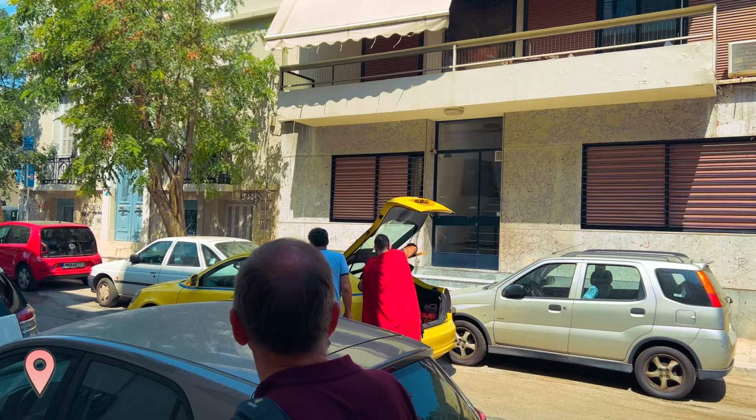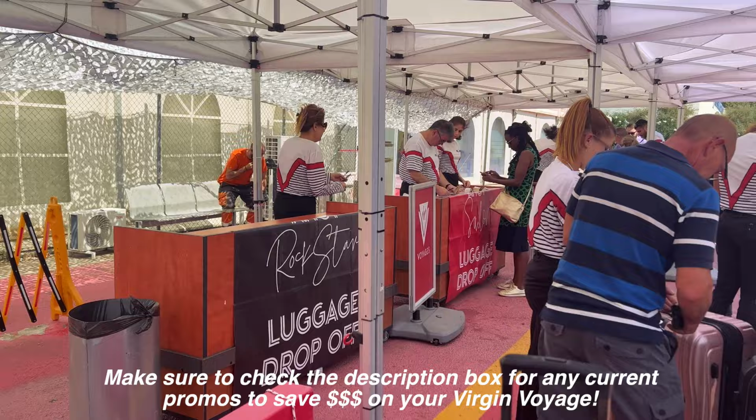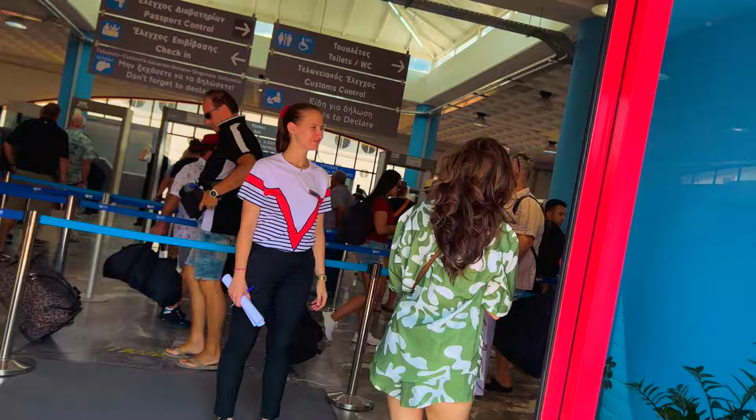After a fun couple days taking in Athens, we jumped in a cab ourselves to get to the port of Piraeus to catch the Adriatic Sea and Greek Gems cruise with Virgin. The waiting area in Piraeus is definitely a bit less luxe than it was in Miami or even Barcelona, but thankfully we weren't there for very long.